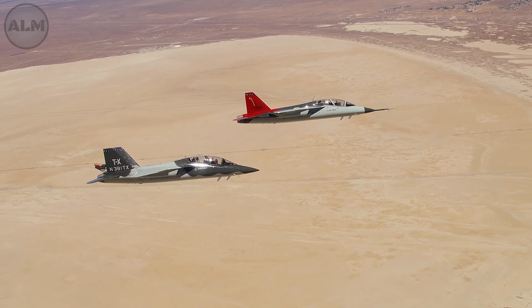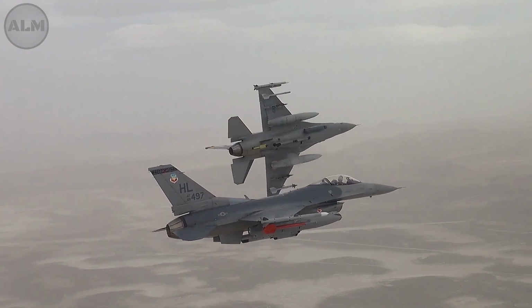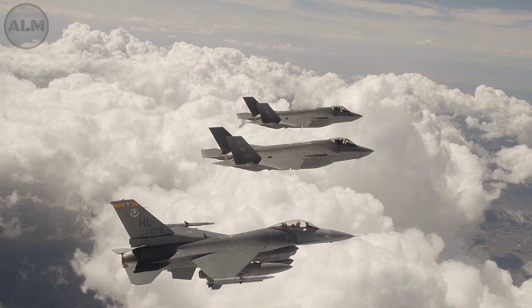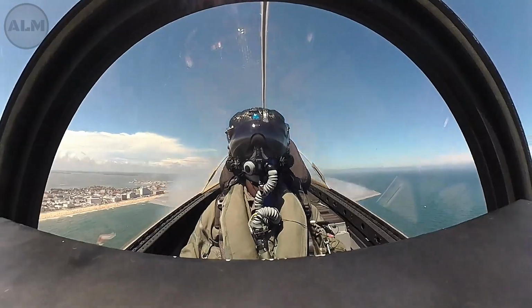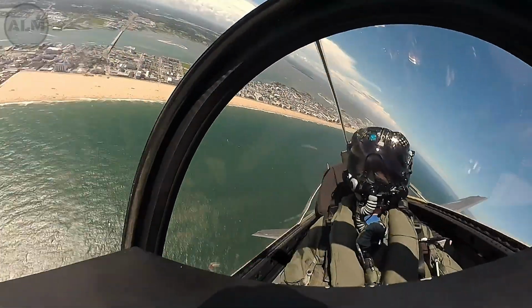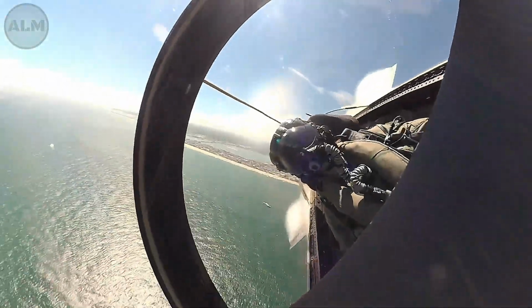All up, the aircraft is only slightly smaller than the United States' two premier single-engine multi-role fighters, the F-16 Fighting Falcon and the F-35 Lightning II. And speaking of the F-35, the T-7's digital fly-by-wire controls are intended to provide similar feedback to the control systems in the latest 5th-generation fighters, allowing it to replicate their flying characteristics to better prepare pilots for these advanced aircraft.